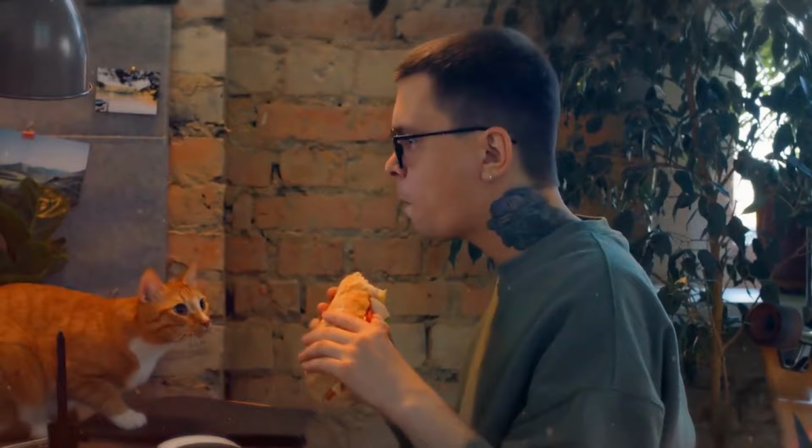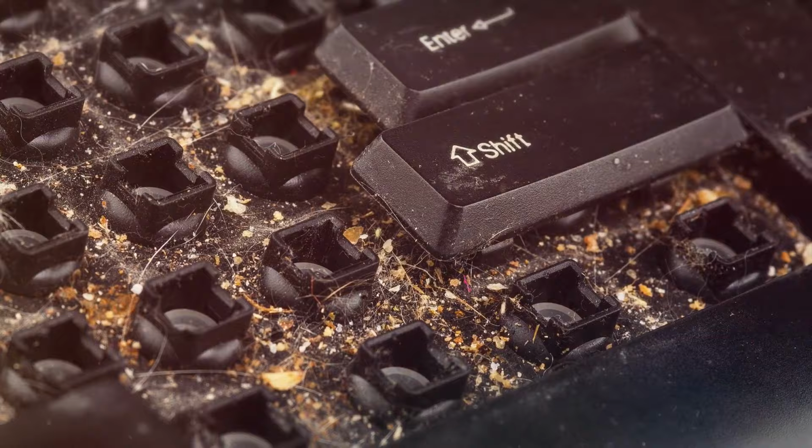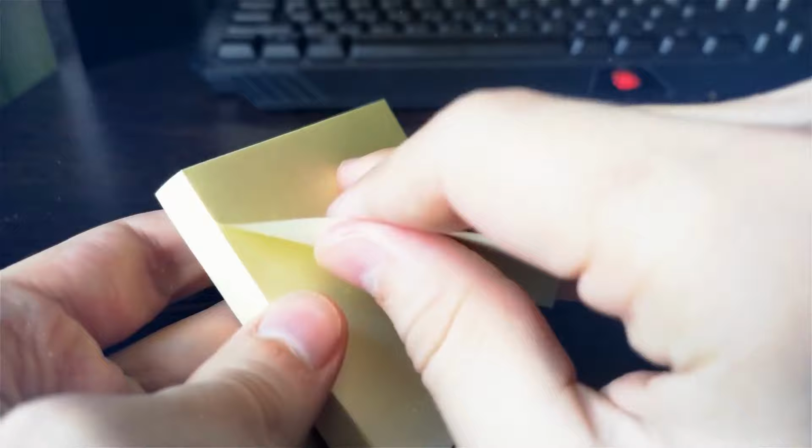Okay, I'm in. If you have a not very healthy habit of eating in front of your computer, you'll be surprised at how many crumbs and how much grime there is inside your keyboard. Now, you can just turn it over and shake it vigorously, of course. But that's not very good for any piece of tech, you know. So instead, take a Post-it note and run its sticky part over the keyboard. It will collect the little pieces of trash like magic.